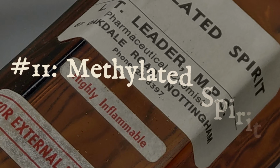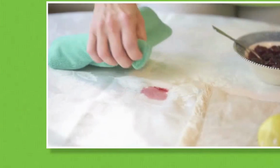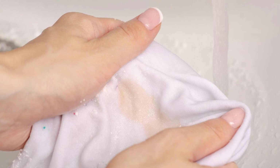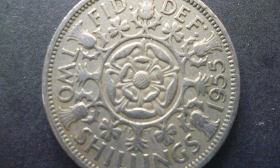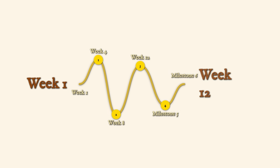Number 11. Methylated spirit for stain removal. Methylated spirit, that purple-tinted alcohol, removed ink stains, grass marks, and shoe polish from clothing with terrifying efficiency. Your grandmother would dab a small amount onto the stain with a clean cloth, working from the outside in to prevent spreading. The alcohol dissolved the stain's binding agent, lifting it cleanly from the fabric. A bottle cost about 1 shilling in 1955 and lasted months because each stain needed only a thimbleful.